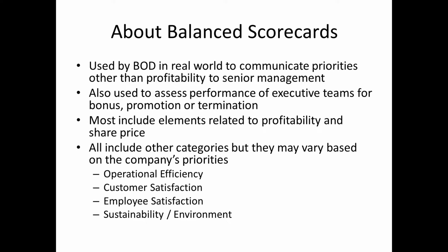Most scorecards include an element related to profitability and share price, but they can have other categories of things as well. For example, operational efficiency. Are you running the company in an efficient manner? Are you getting good results out of your asset investments, and so forth? Are your customers happy? Are your employees happy? Are you doing good, sustainable things that are environmentally friendly? So those are all examples. There can be more.